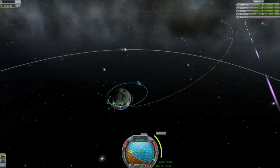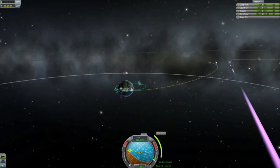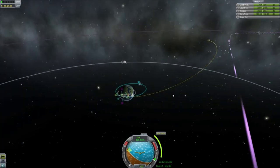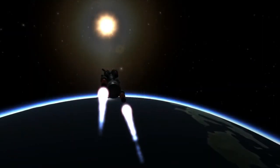This is very deceiving. Yeah, the exit is actually there, but from this angle it looks like I'm exiting just before Minmus, which clearly makes no sense. But anyway, I'm just going to make a quick cut here, and I'll be back with you guys as I'm making my exit burn. Alright, making our escape burn right now.